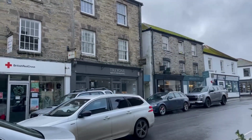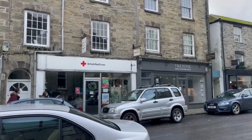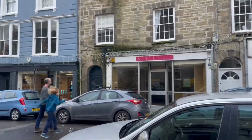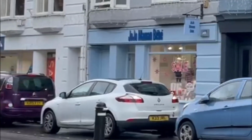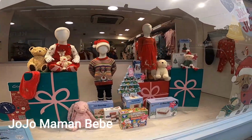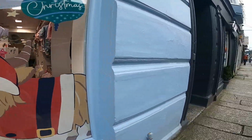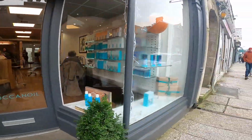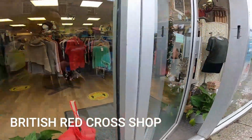Here in River Street, you can find lots of stores. So let's take a walk. In front of the museum, you can find the Jojo Mamon Bebe. Hopefully I pronounced that right. They sell French-influenced clothes for mothers, babies, and children. Next to that is a Pina, which is a hair salon. Next is British Red Cross shop.